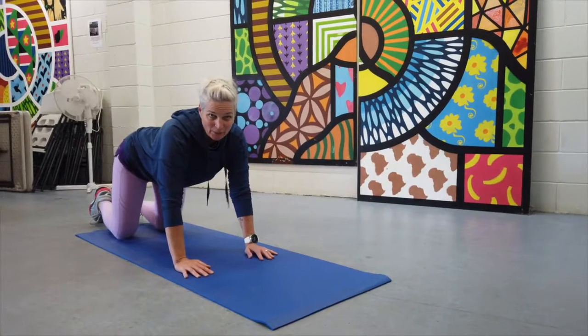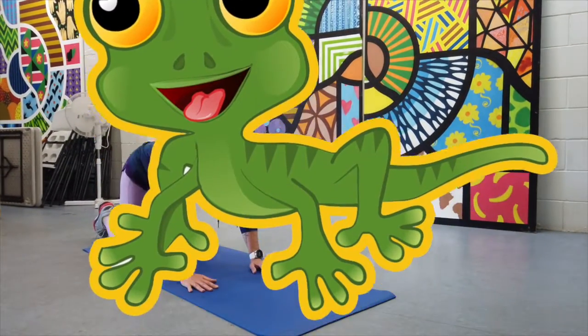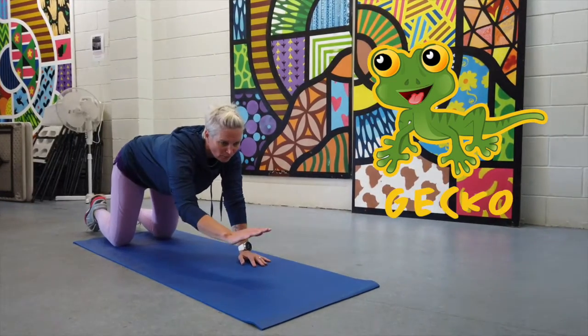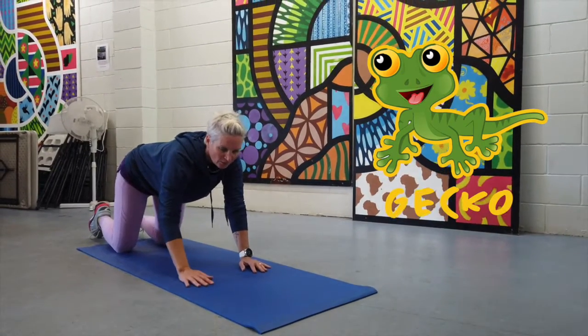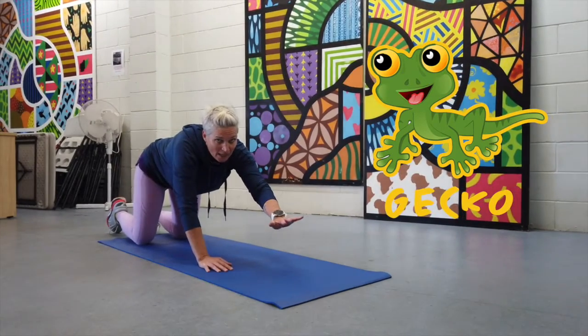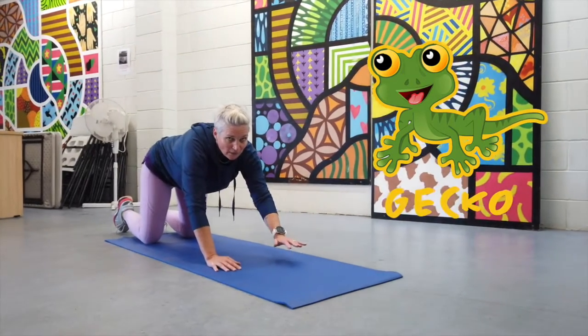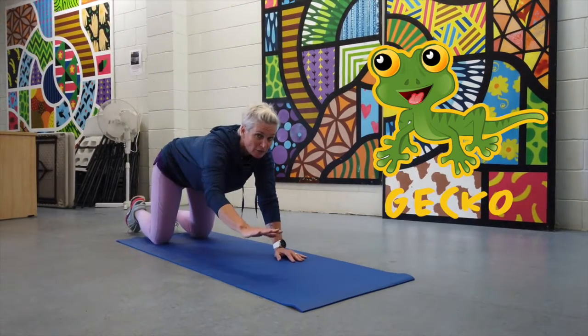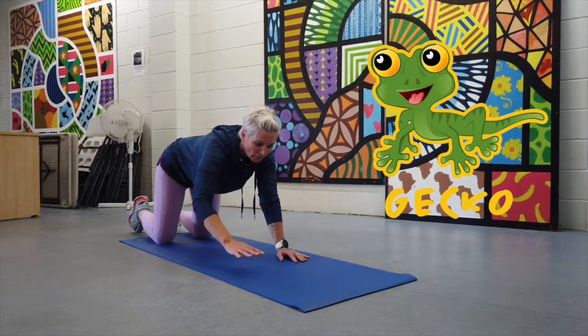Have you ever seen a gecko? They're little lizards and they move kind of like this. Slowly. Can you do that? Lift up one hand and give it a little wobble, but hold the rest of you nice and strong. Kind of slow. Kind of cool.